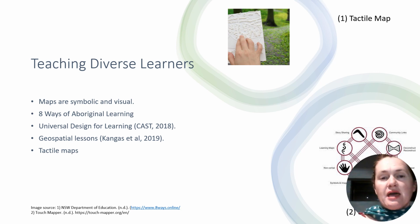But there is one particular area of weakness in mapping education, and that is the availability and suitability of tactile maps for students with low vision or vision impairment. They're simply not available.